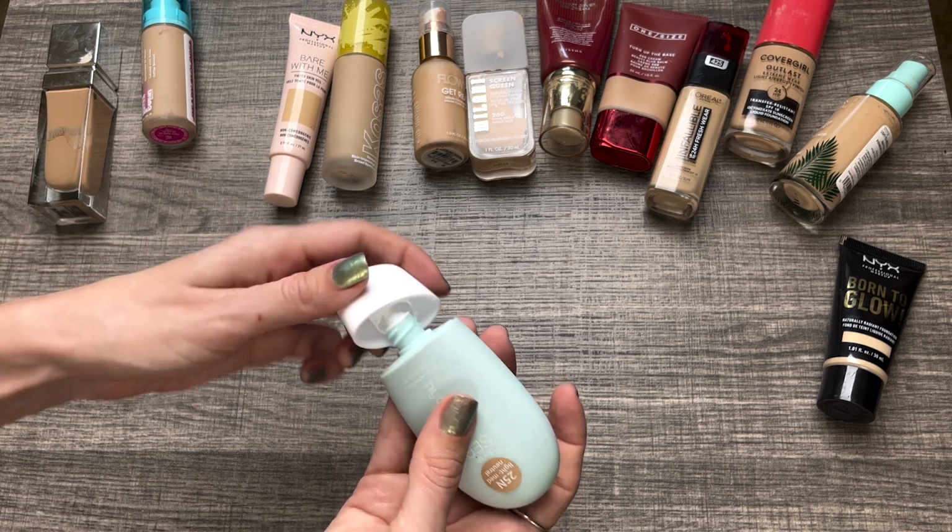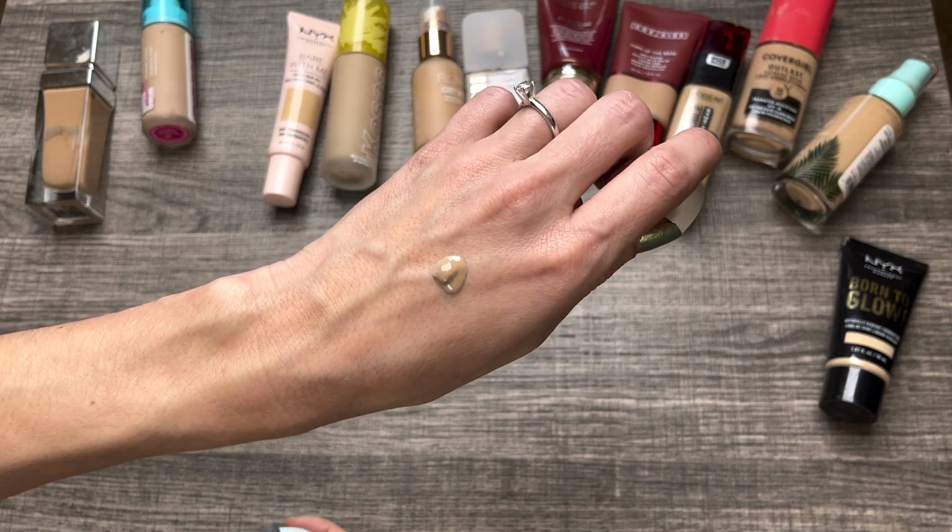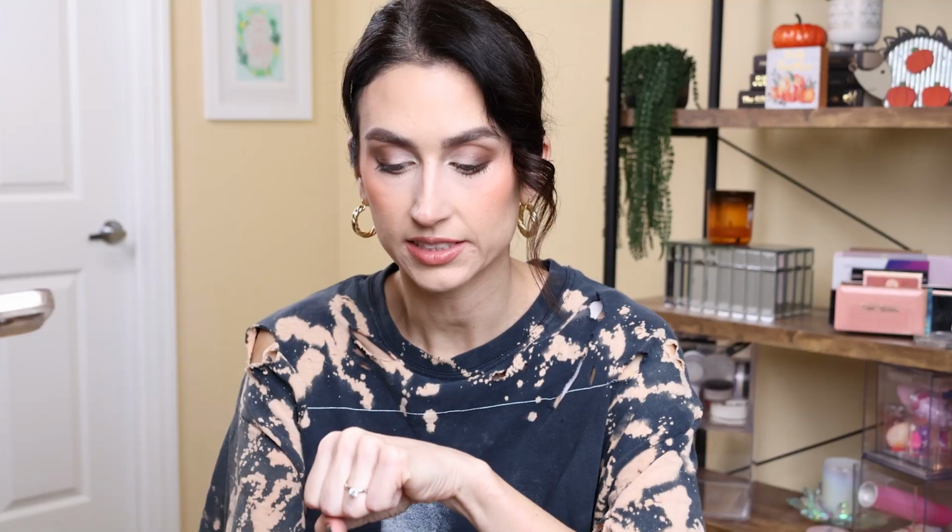Let's try it out. Yeah, look at that. It's all broken up. And I just shook it, and it's like green. Okay, I want that off my hand too. It's getting decluttered.